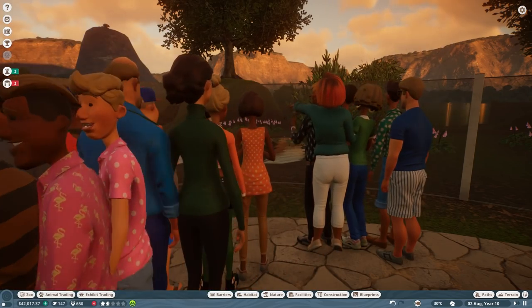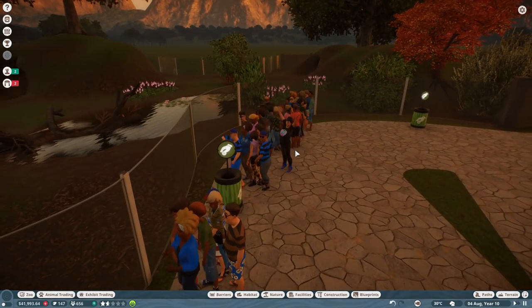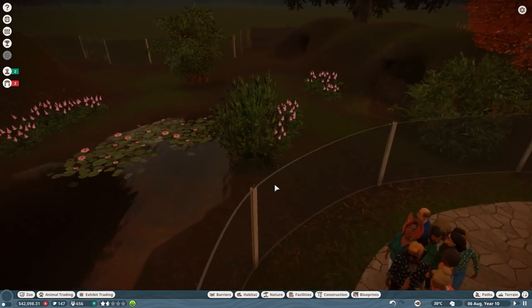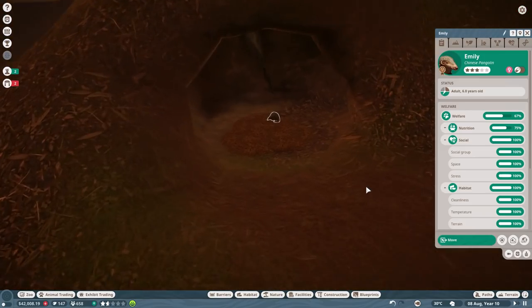Just look at all of these people. Look at everybody here. Oh, and they're all staring at my poor pangolins. I mean, it's great that they're here, and it's great that they're going to get a lot of education about the pangolins, but it's not so great that my poor little pangolins are so stressed. They really get so stressed knowing that everybody can see them when they go out of their little burrows.